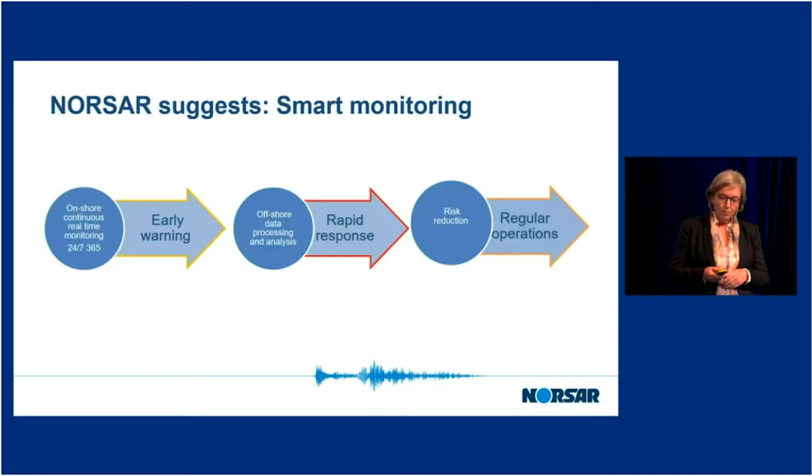So our proposal is that we make the monitoring system that is in place now on a temporary basis in Øygarden permanent, and that the seismology is the core of a monitoring system that is very affordable, very easy to handle, proven technology, and built into a digital twin where we could add complementary technologies as we go.